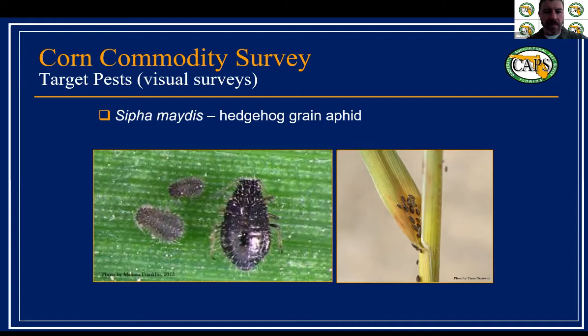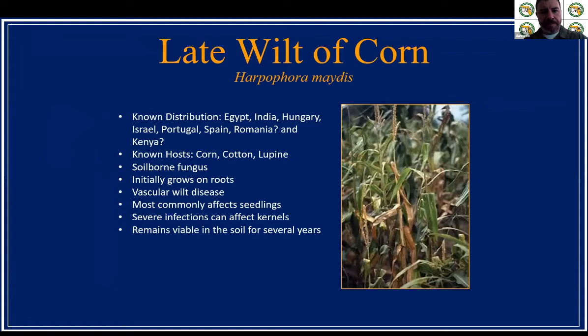We also do some diseases in corn commodity. These ones are going to be kind of difficult for people to deal with. You really need a pathologist to help you out with this. But late wilt of corn. Its known distribution around the world is in Egypt, India, Hungary, Portugal, and possibly Kenya and Romania. It is a pest of corn and cotton, specifically here for Florida. We haven't found it, but those are the crops that we're looking for this particular disease in.